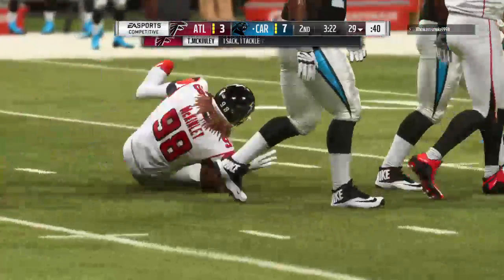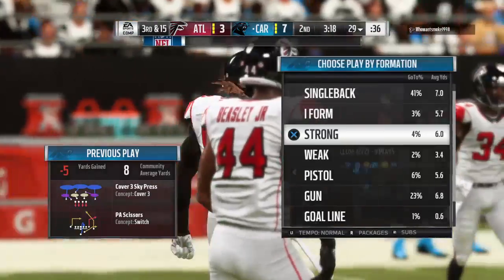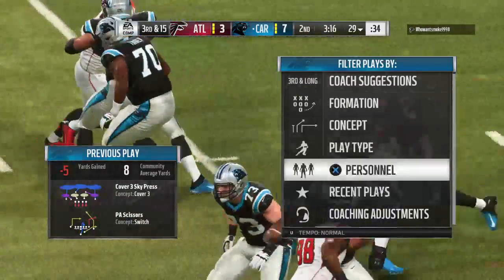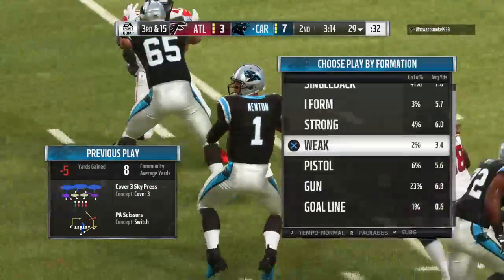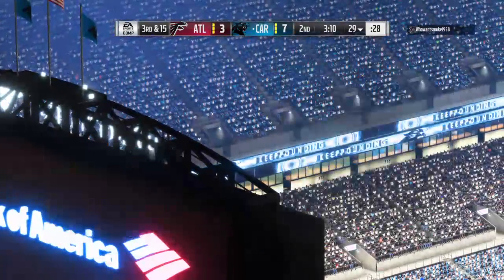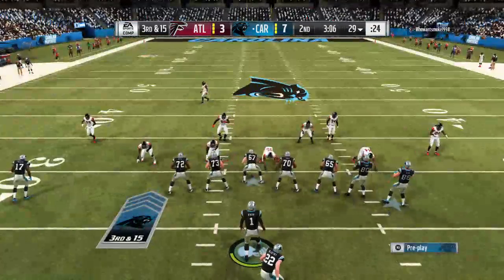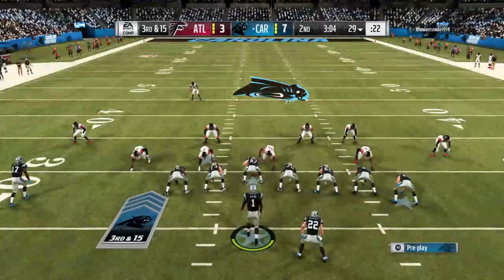I think coming out of the NFC. And the Falcons get there. The Falcons get the sack. Down he goes. Takk McKinley in there to get him for a loss of 5. So now Cam leads the Panthers up following the sack. Carolina facing 3rd and long.